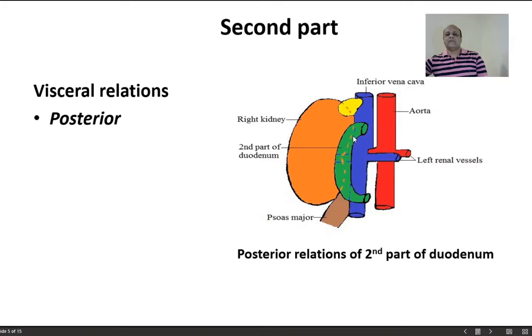You can make out the medial aspect of the kidney, the anterior surface of the medial aspect of the kidney. So the posterior relations include the medial part of the anterior surface of the kidney, a part of the inferior vena cava you can make out here, and renal vessels you can make out here. So they are the posterior relations of the second part of duodenum.